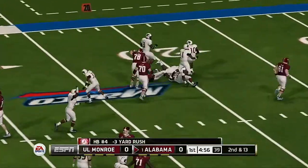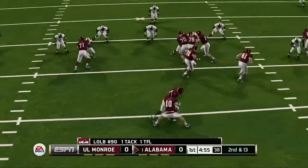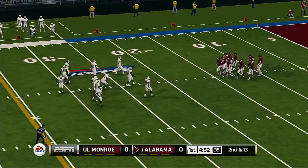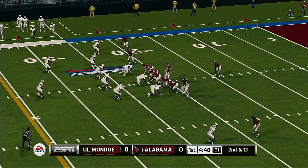They hand it off. He's taken down at the 22. He was never able to get ahead of steam on that carry. Second and 13 coming up here. Ball on their own 22.